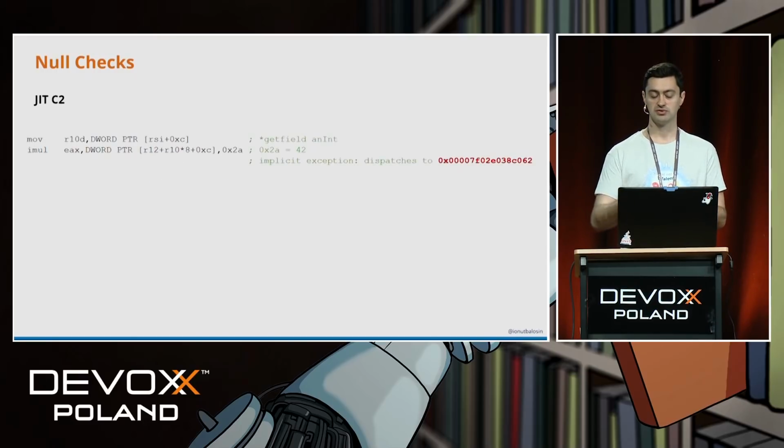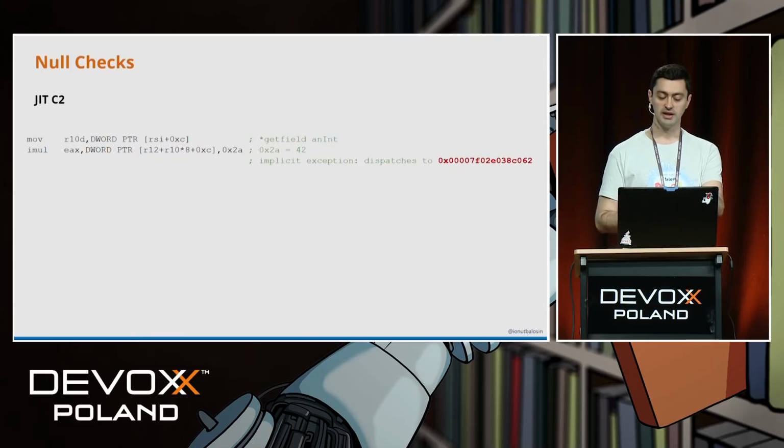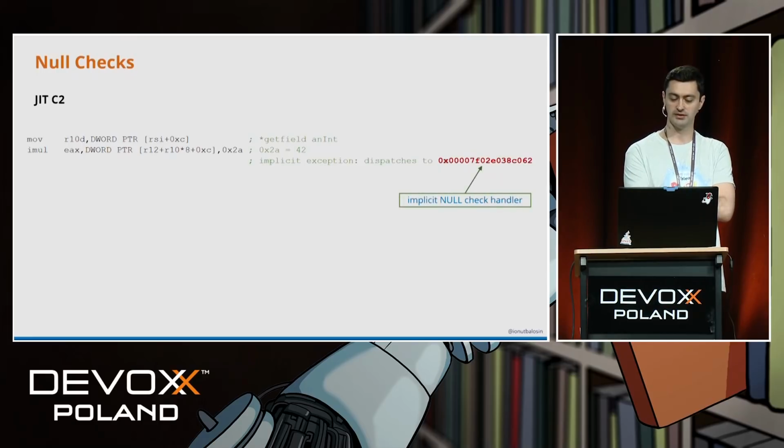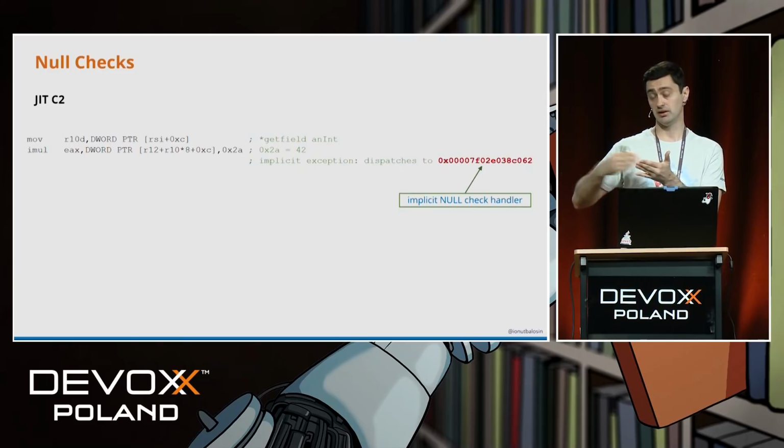What happens, how does C2 optimize this? C2 realized there are no nulls that were triggered for the method. Why not eliminate, completely remove the null check, right? And here you can see there is no null check in this code. It's just a retrieval from the get field and the multiplication. However, as you can see here, the implicit exception dispatches to that address. There is an implicit null check handler. What happens? Because it saw that there were no nulls.